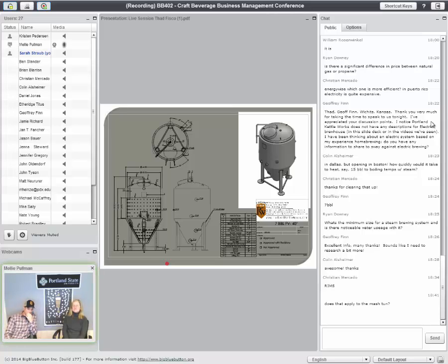Yeah, I'll go back to the mash tun for a second. The mash tun's a pretty important piece of equipment. Your efficiencies start in your mash tun. There are a lot of design considerations that go into it. I would say the best thing to do is talk to my sales guys, and they can kind of school you up on what the important aspects of a mash tun are.